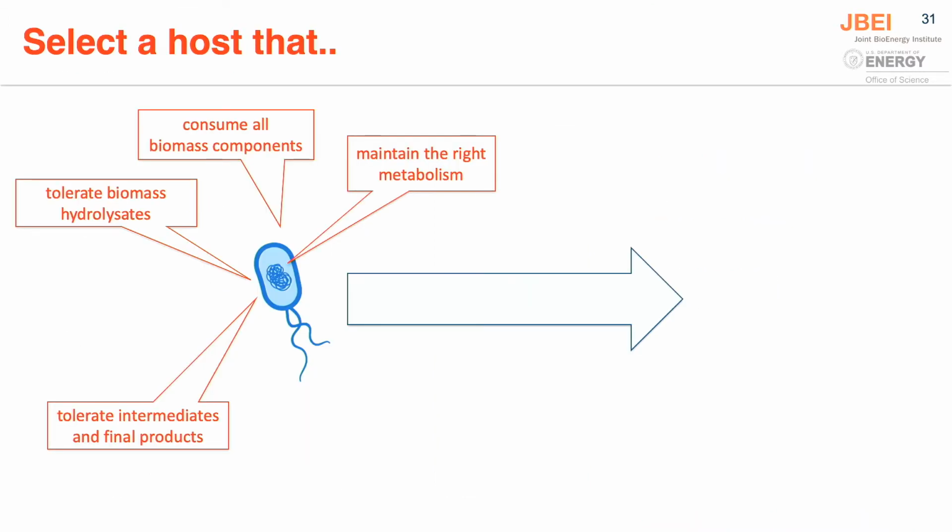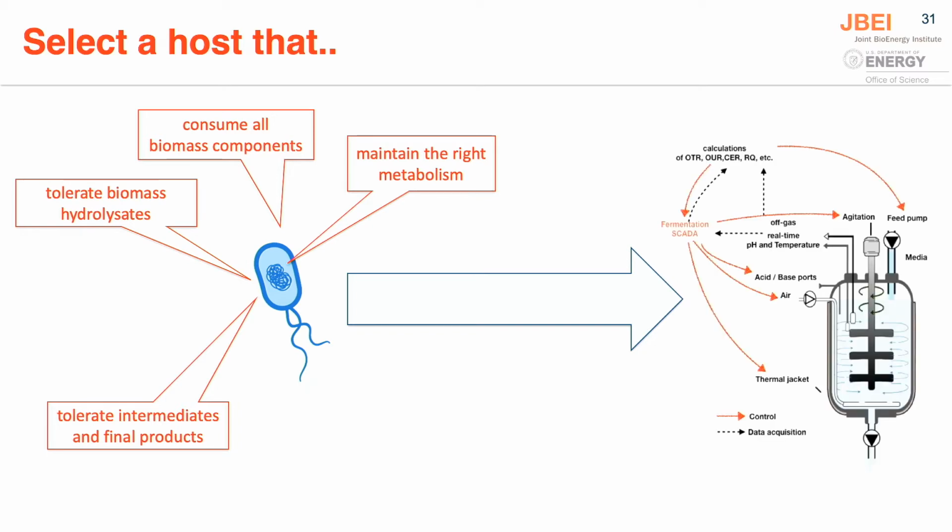So the last example I want to show you is what if your host could do a lot of this stuff by itself? Should we select that host? What does it mean? What if you have a host that actually consumes a lot of the biomass and can maintain the right metabolism, doesn't have this overflow business going on, can tolerate a lot of these toxins in the biomass, and doesn't have any issues with the final product toxicity? What do you need to optimize for a host like that, and what impact does that have on scaling up?